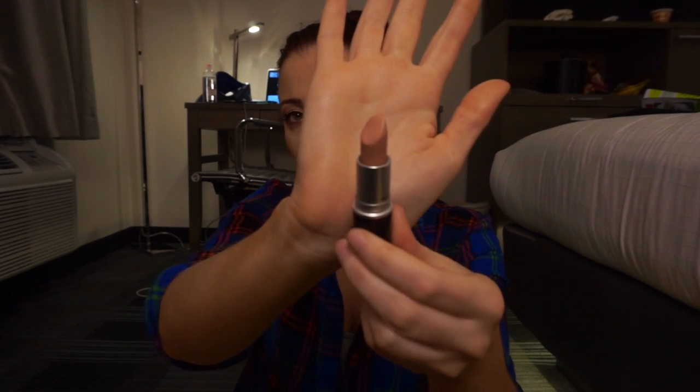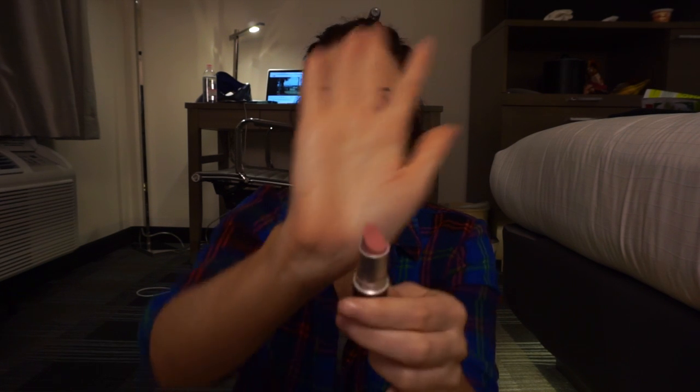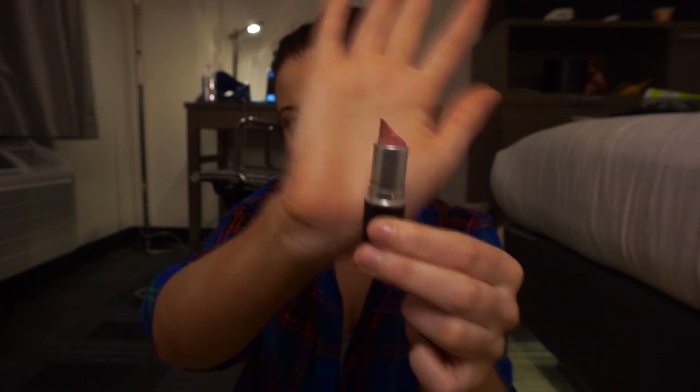Second is another nude, and it's from MAC, and it's called Creme Nude. I do not like this colour on my lips on its own, but underneath Creme Cup, it's gorgeous. I'm wearing that combination right now. Creme Cup is just like this. That's all I have left. Baby Pink, that's the combination on my lips right now, and I really like it.